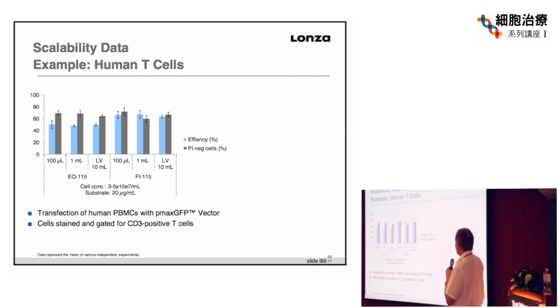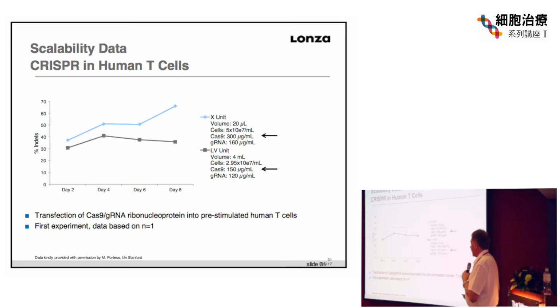So we compared the 100 microliter cuvette to the 1 mil cartridge to 10 mils of cells through the flow-through cartridge. We see very comparable transfection efficiencies and very comparable viabilities as well. In both cases, higher transfection efficiency with FI115, and aside from a small dip there, very comparable viabilities across the board. But those were all done with GFP.